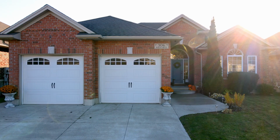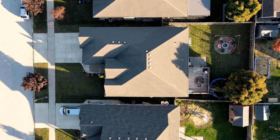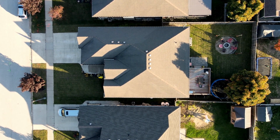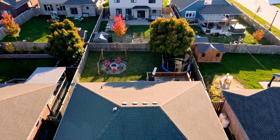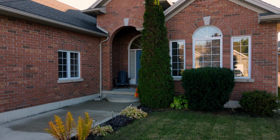This Bogdanovic-built all-brick bungalow with attached two-car garage is located in a quiet neighborhood, perfect for families or retirees. With a fully fenced backyard, this home offers both curb appeal and privacy.